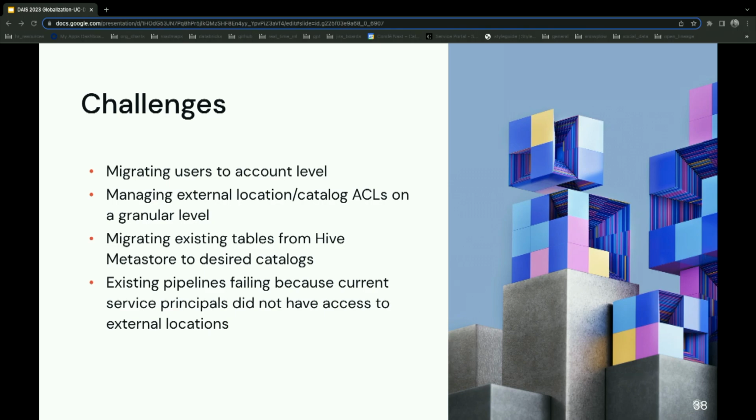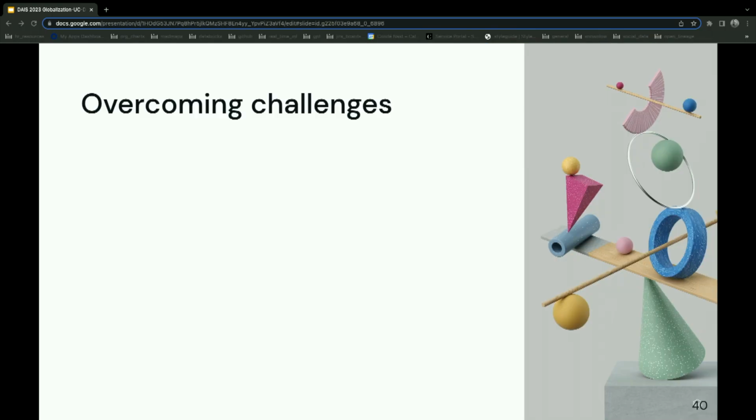And I hate to say it, but we did experience one day of failing pipelines due to some security configurations. I will say that the disruption was minimal. It was a matter of hours. It wasn't anything too crazy, but our goal was 0. We're someplace a little above that. That's okay. So how did we overcome some of these challenges?